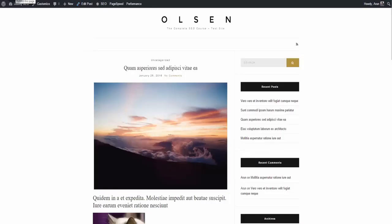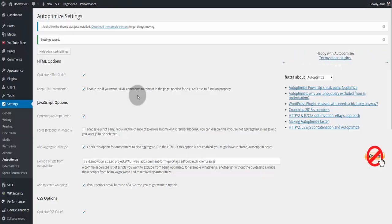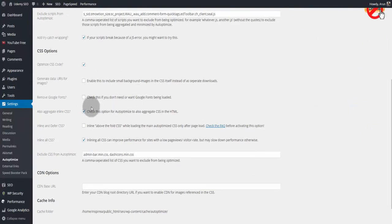Now let's refresh this page. Well, you can see the difference, isn't it? Google Fonts has got loaded. But in the Page Speed section, I have enabled this Remove Google Fonts. For that, we have done a workaround. So let's see what you can do to check Remove Google Fonts.